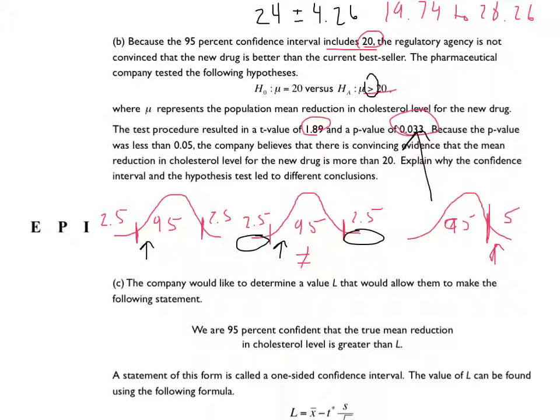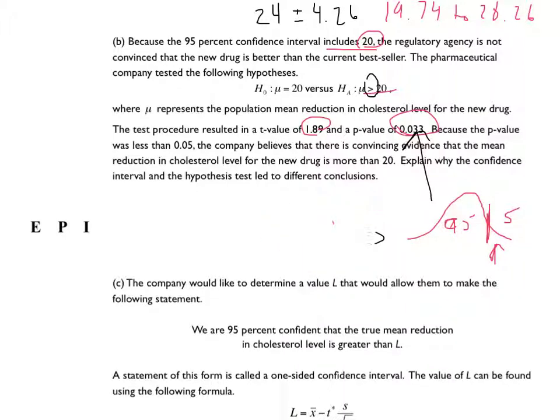Which means that if you run a one-sided hypothesis test here, you will get a conclusion that says reject the null. And if you do a two-sided test here, you get a conclusion that says fail to reject. And that's why the pharmaceutical company and the regulatory agency got different results. So let's just clear this off here. Explain why the confidence interval and hypothesis test led to different conclusions.